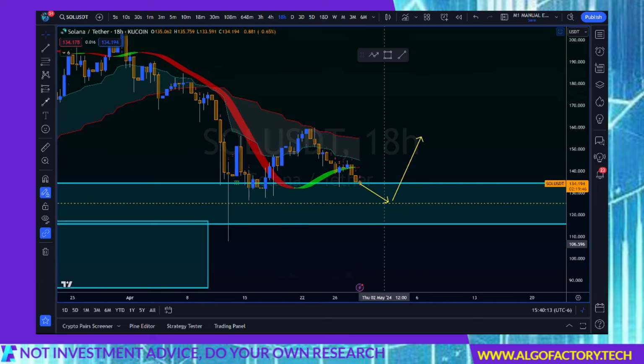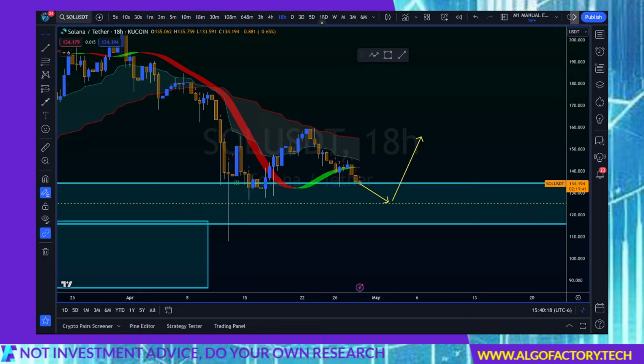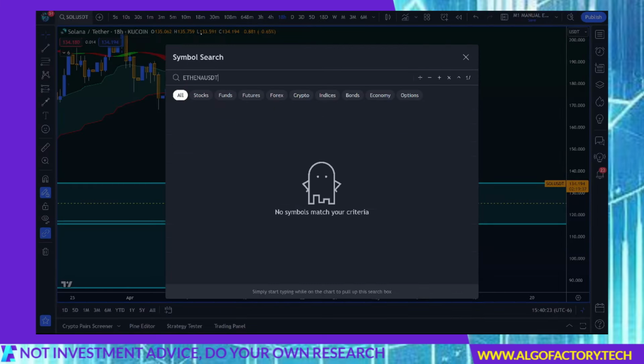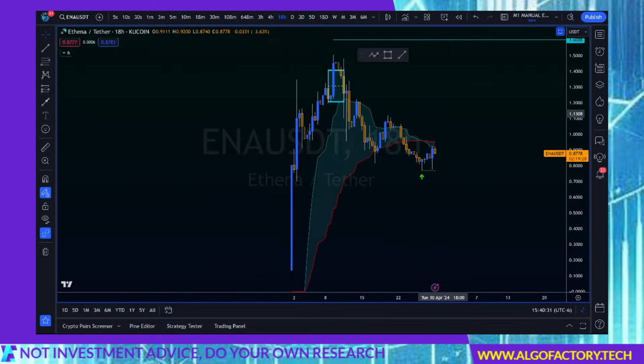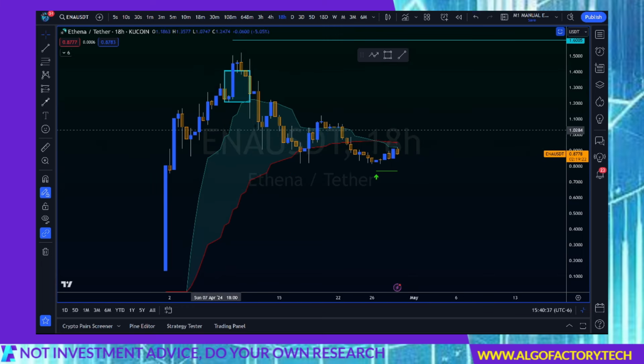Okay, let's take a look at Ethena. Now Ethena I think has a great future, and it was doing great before the halving, before we just saw Bitcoin really start to retrace, which is unfortunate. It does seem to be holding its own though. It is up, sub $1. We talked about this possibly happening last week, and here it is.